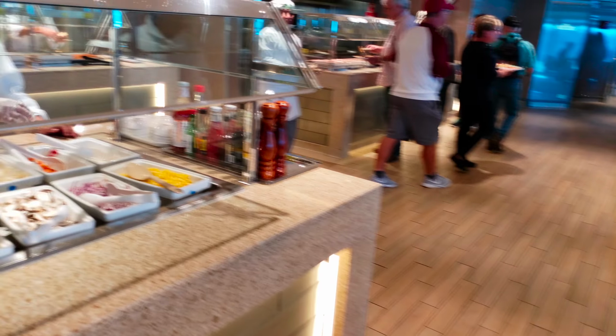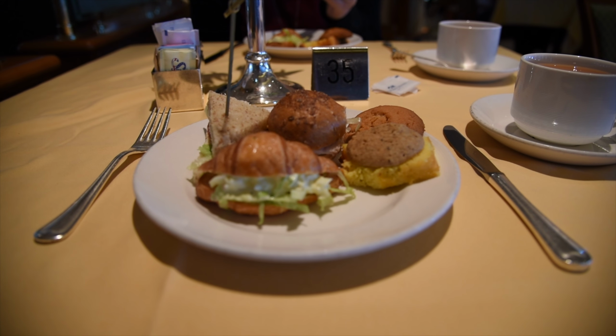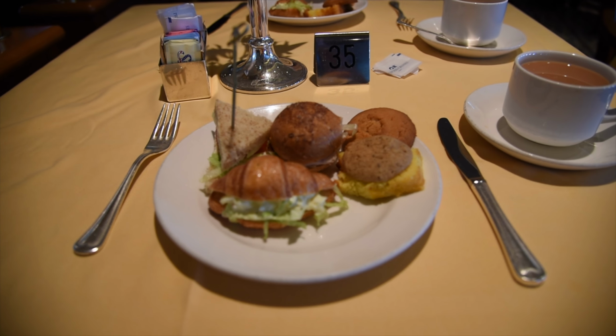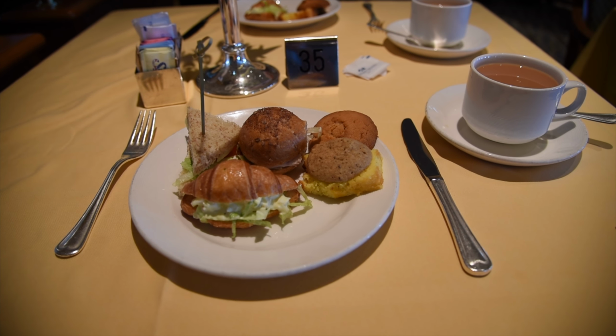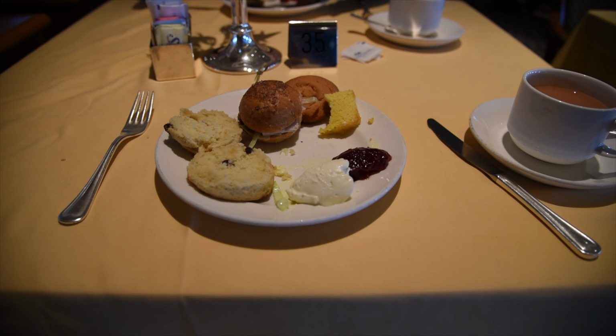So on to afternoon tea. There is a select afternoon tea from 3:30 to 4:30 on most cruises. This includes teas, scones, pastries, and finger sandwiches. We're big fans of afternoon tea on most of our vacations. We definitely enjoy an afternoon tea, and this was a pretty good one. It's done in one of the main dining rooms on most sailings, and the food was really good.